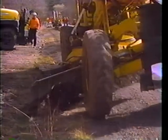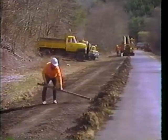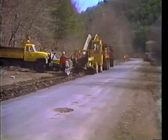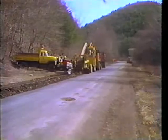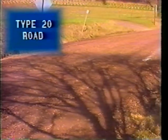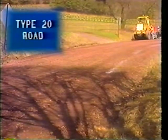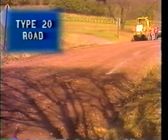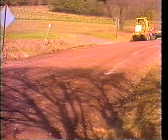As you can see, standard maintenance procedures for Type 30 roads are much the same as for any paved road. But when we start dealing with unpaved roads, there are some significant differences. The road that we have been working on adjoins a section of Type 20 or stabilized road. So let's examine the procedures for the Type 20 and compare and contrast them to the Type 30 road that we just looked at. As I said, Type 20 roads are stabilized.